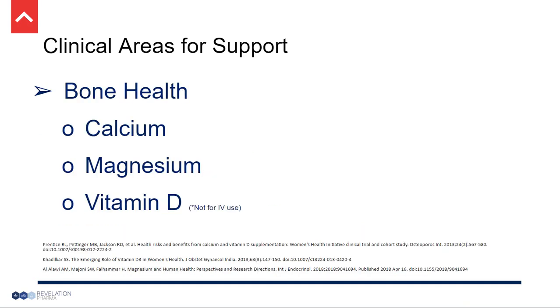So bone health specifically. Here, three of the biggest ones are, of course, calcium, magnesium, and vitamin D, which I have a little disclaimer here, just noting vitamin D is not for IV use. It's generally IM only on the injectable side. So just keep that in mind.